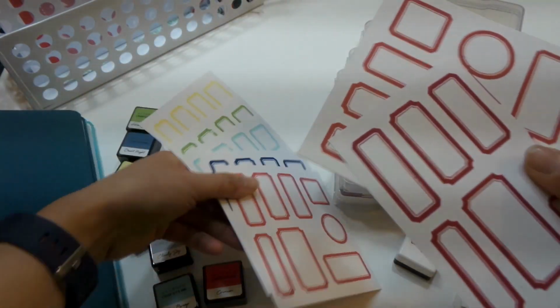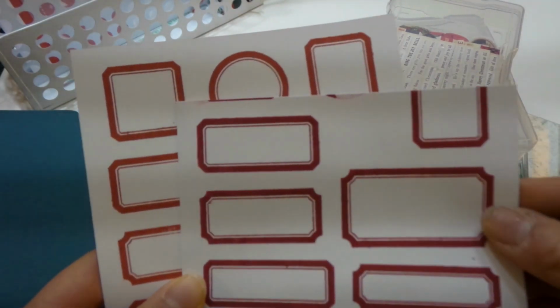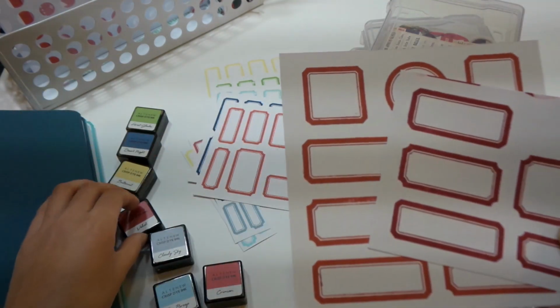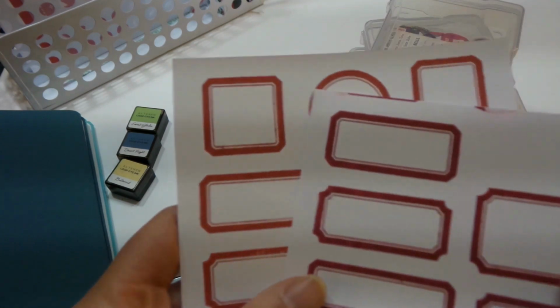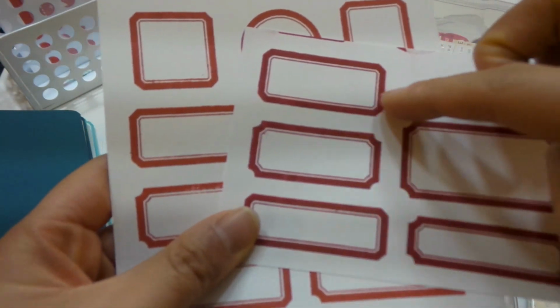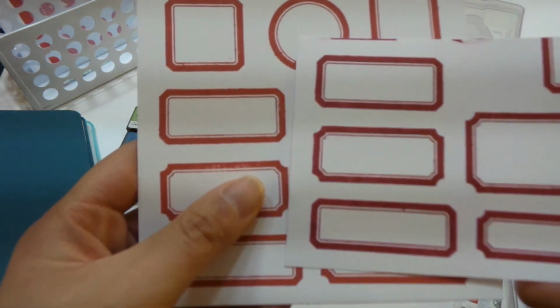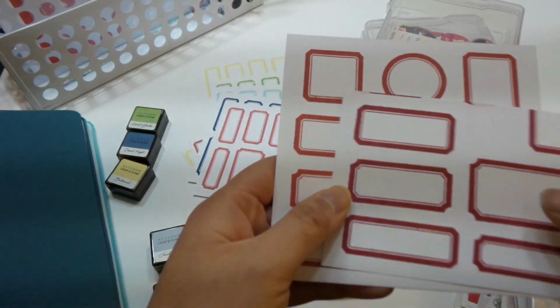I just wanted to point out as well that this one here I stamped with the Coco Daisy ink cube, and this one here is stamped with the Altenew Velvet ink color. And you can see that the Coco Daisy color is a bit of a cooler tone than the Altenew one. I wanted to have both colors as labels just in case for different spreads.